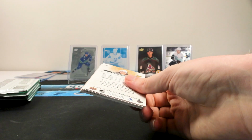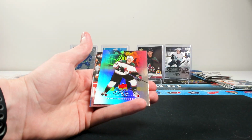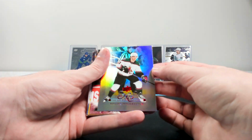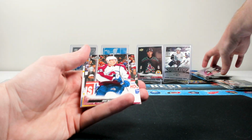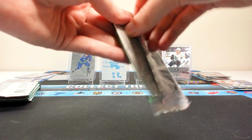All right. A few more packs to go. Honestly, really good second box. Matthias Michelli on the history class. The foiling in these and the holographics are pretty nice. I'd say they're pretty nice.